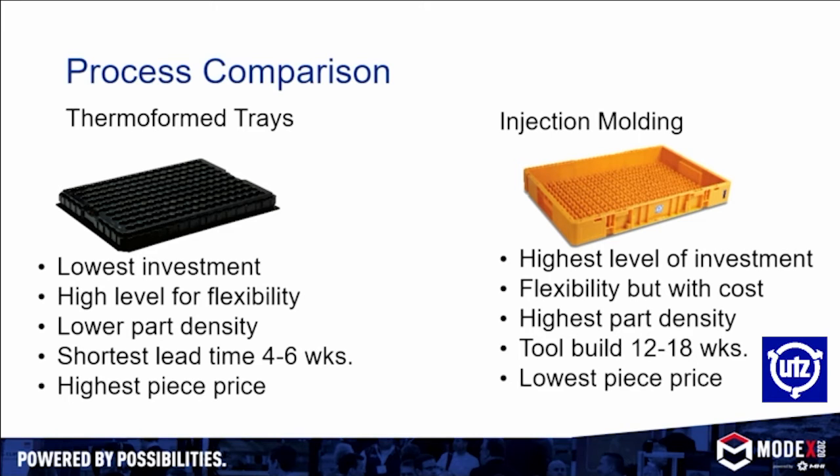On the other side, high pressure injection molding, which tends to be a process aimed at high volume manufacturing. It is a little higher in investment, typically lower in piece price, with much longer lead time and less flexibility to change.